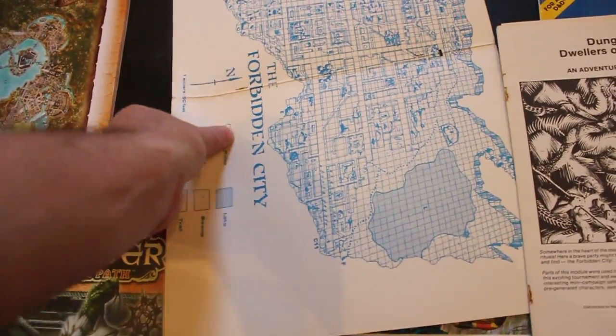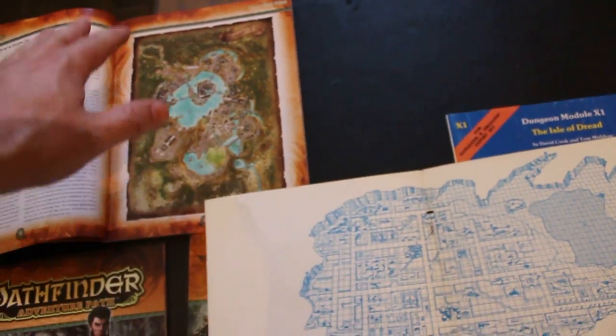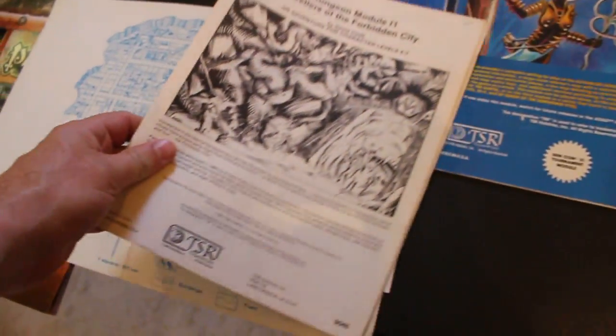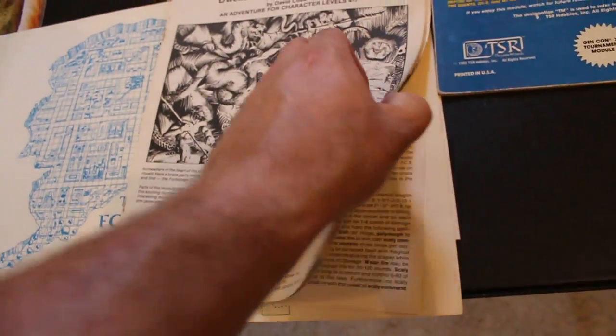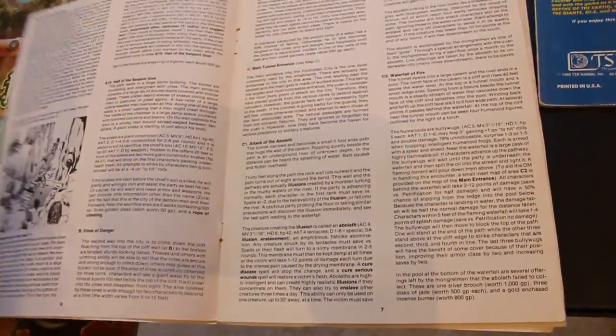All right, anyway. So really cool stuff, and this is the reverse. Like this Lost City is way bigger than the earlier published version. And Dwellers of the Forbidden City, I do believe, was the first appearance of, let's see if I can find them.